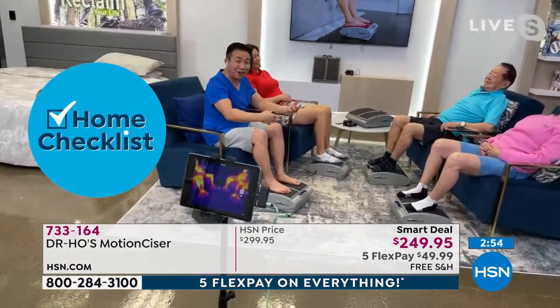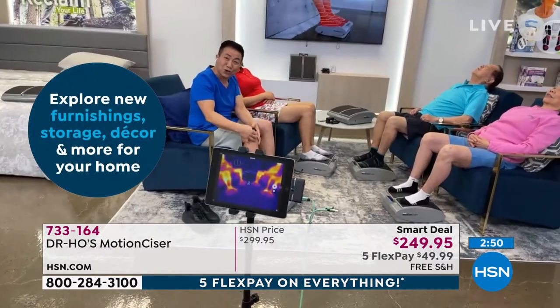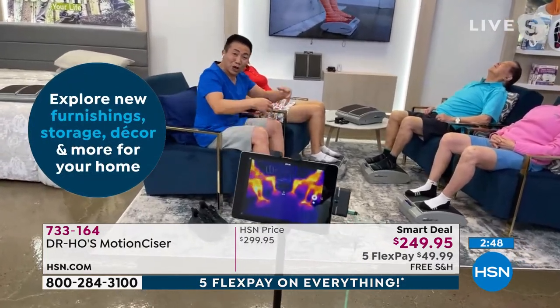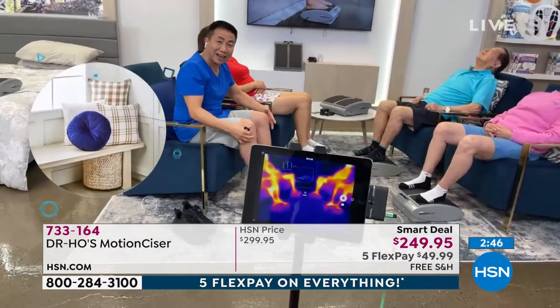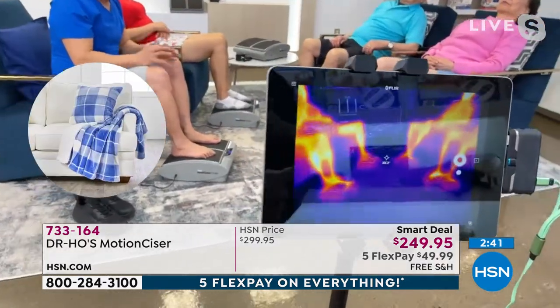And while we're working along, we had this continuous passive motion to move the joint, move the muscle, and most important, to stimulate the dynamic fluid in your leg. You don't want stagnation. Stagnation is not healthy.